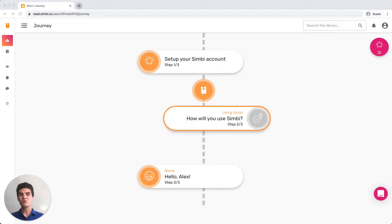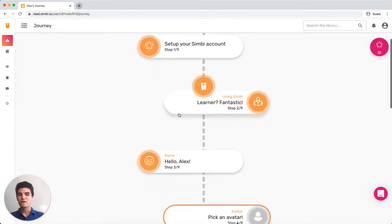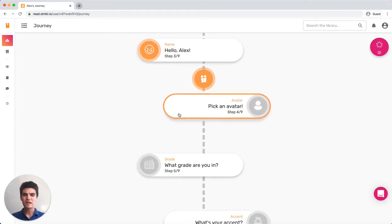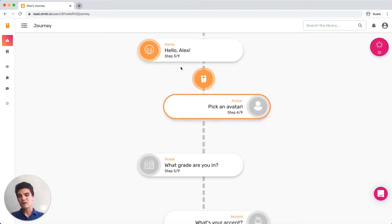And they'll be asked a few questions on how to get started. So in this case, for the first question, how will they use Simbi? We'll click on the little floating bubble and we'll select Learner. It should have already pulled in their first name from their Google account. However, if it's not displaying correctly, you can always tap on this box in order to change or update it. This is the name that your child's teacher will be able to see. So they want to make sure that it's something that's recognizable and aligns with what their name is on the class list.